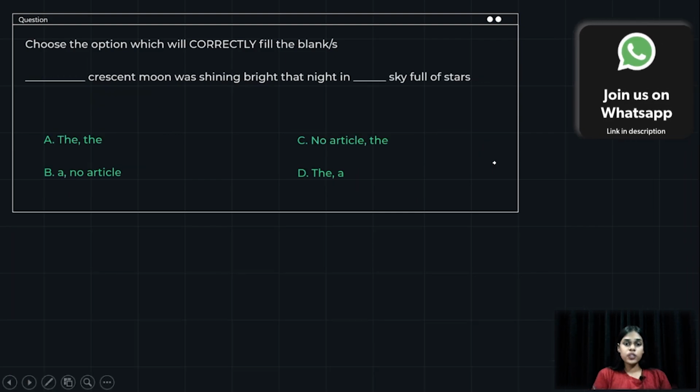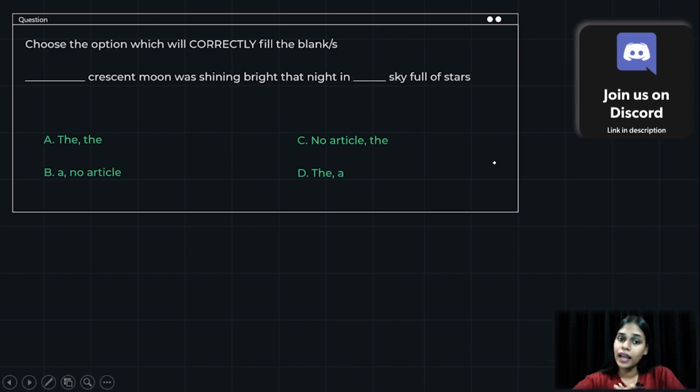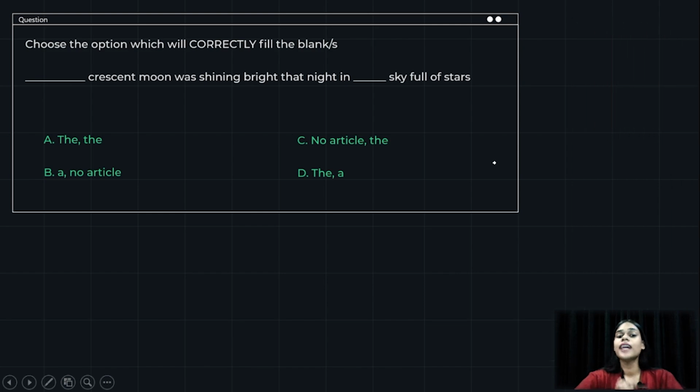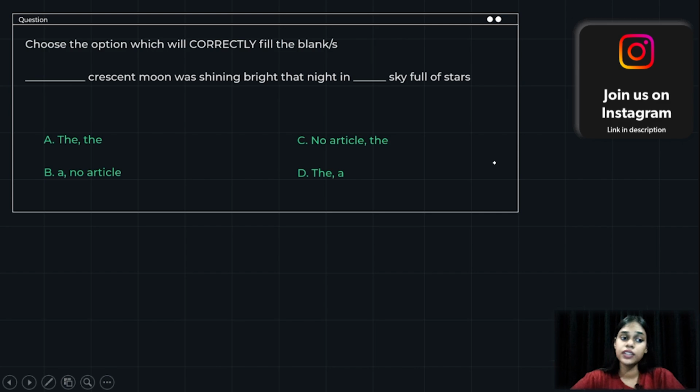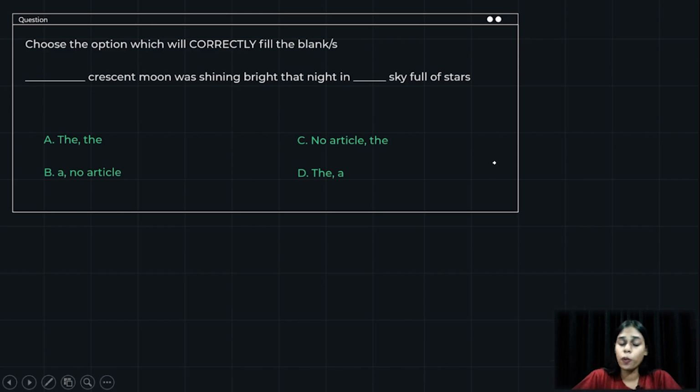Let's move to the last question for the day. Choose the option which will correctly fill the blank or blanks. Dash crescent moon was shining bright that night in dash sky full of stars. Option A, the, B, A, no article, C, no article, the, and D, the, A. So again, you have the sentence and the options before you, again an article based question. So please go through it and then we'll solve the question together.